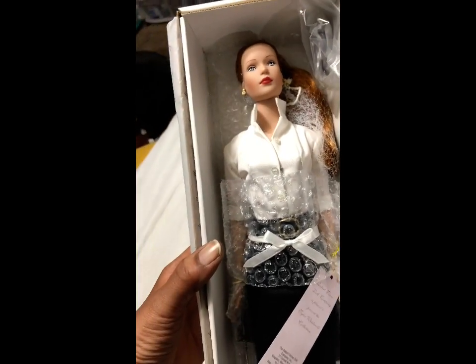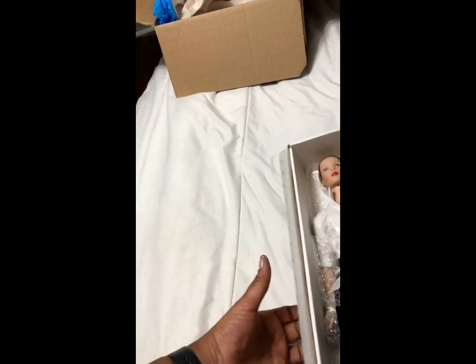So that's doll number one. I'll get her out of the box after we open the other ones and I get them all situated. So that's dolly number one. Let's put you down there. Oh, my back hurts. A little stretch, you guys. Sorry. Oh gosh.